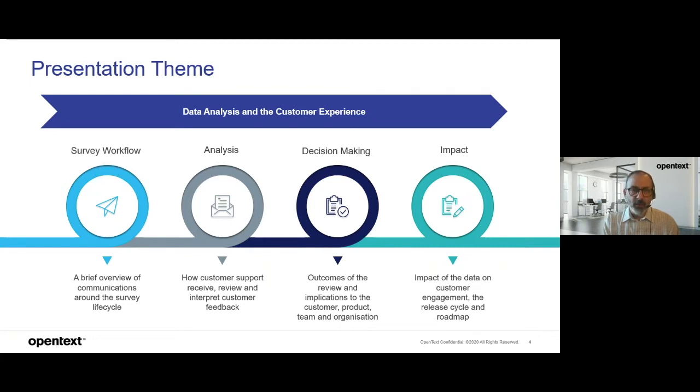So we'll have a look at the survey workflow, a brief overview of the communications that you will receive. So many of you will be familiar with that. Analysis of that content, how we receive the content that you compile, and how we then interpret that, how that content influences our decision making, and ultimately the impact on engagement and the release cycles and the roadmap. So it is important for me to go through that process with you, and some of this you may be familiar with, and some of it will be maybe a little bit more interesting to you.